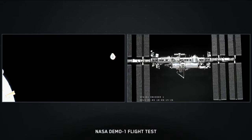On your screen right now, you can see a side-by-side view of two camera views. The one on the left is from the International Space Station looking at the Dragon, and the one on the right is from the Dragon looking at the ISS. Two spacecraft looking at each other.